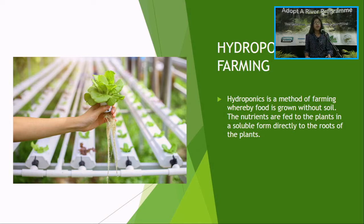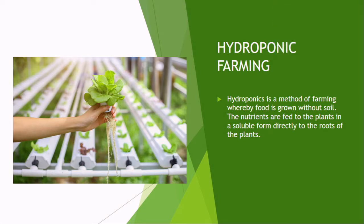Now we'll get into hydroponic farming. Hydroponics is a method of farming whereby food is grown without soil. The nutrients are fed to the plants in a soluble form directly to the roots of the plants.